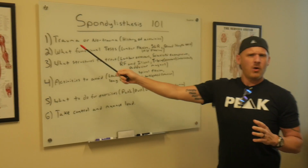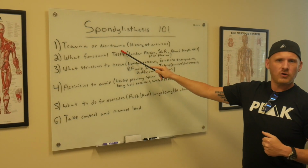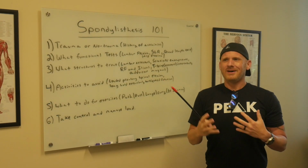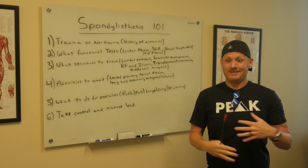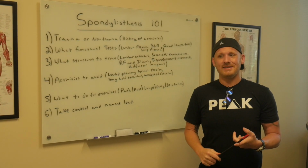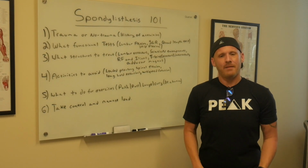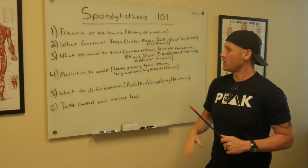But the first thing that I'm always looking for in a spondy is, was there trauma or no trauma? This is really key to me, because when there's trauma, the treatment itself isn't going to do as well because there's a lot of load that goes in there. So the history of the activities, asking them what they did in younger years. I usually see this in very competitive gymnastic people, people that did a lot of powerlifting and things like that. The history really gives us an idea of what's going on.